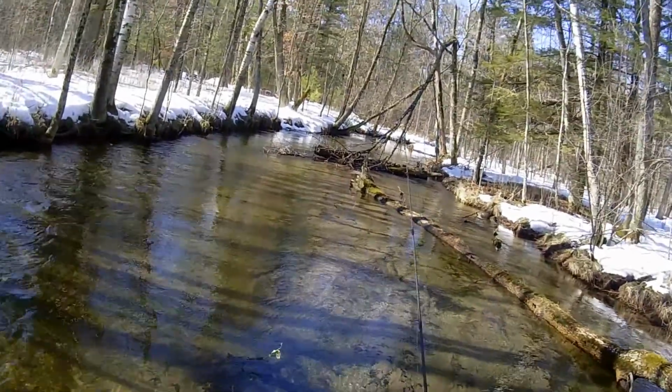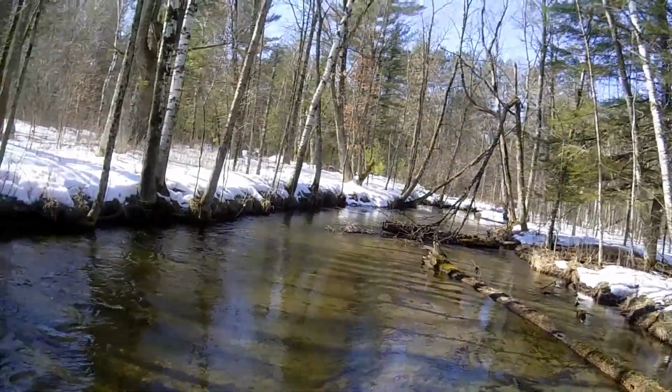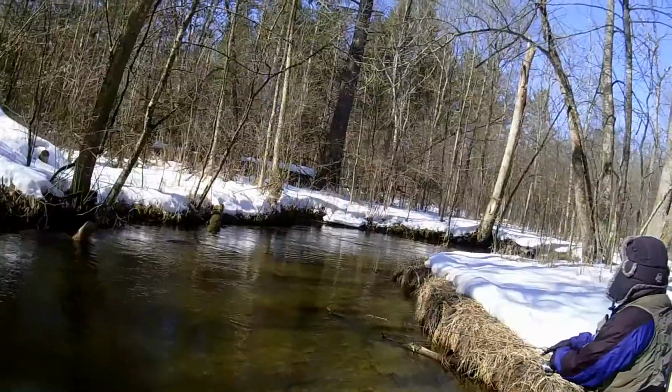All right, guys, we're fishing with the Trout Candy spinner from Joe's Flies. It's a 1/4 ounce with the green and red.